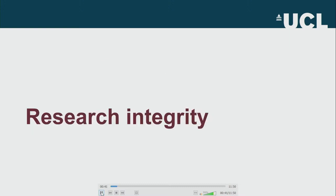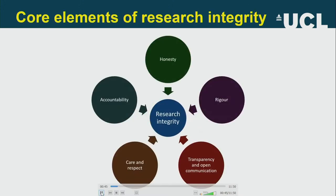What is research integrity? The core elements of research integrity are honesty, rigor, transparency and open communication, care and respect, and accountability. It should be noted that all the elements are important. Even if one aspect is missing, then the research integrity may be compromised. Further details of each element are described next.